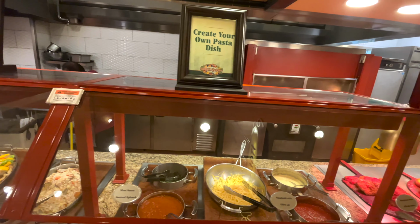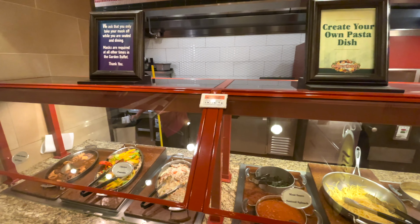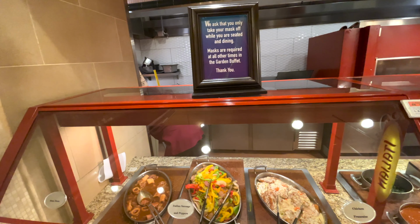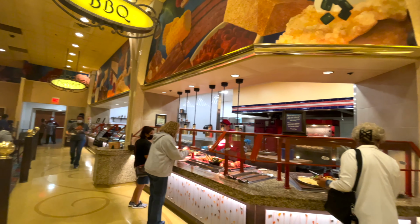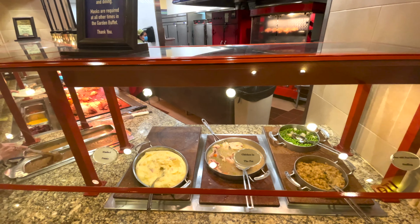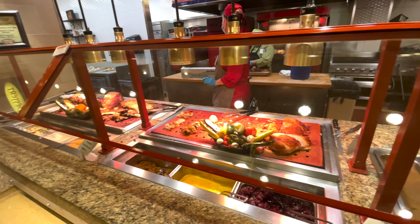Also, under the Italian selection, they have a create your own pasta dish. I don't know who came up with all of these create your owns, but I'm so here for it. I don't know about you guys, but nothing is better when I go to a buffet and there's create your own stations, because all you literally have to do is point and be like, yes, I want that. Yes, I want that. No, I don't want that. And that's the easiest thing to do, and I am so here for it.